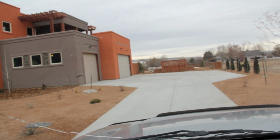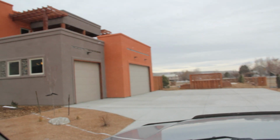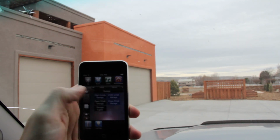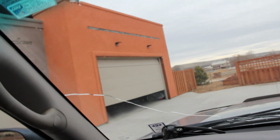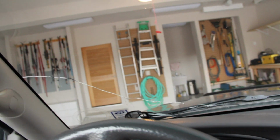Almost anything that's electronic can be controlled by a Savant or home automation system like this. So we also have the garage doors. So right from my phone here, I can just hit open large garage door and it opens for me. And the app actually gives us feedback. So it shows that the large garage door is open and the small garage door is closed. So even if we're not at the house or we're upstairs, we can just look at the app and get feedback on if the doors are open or closed.